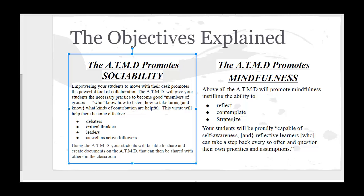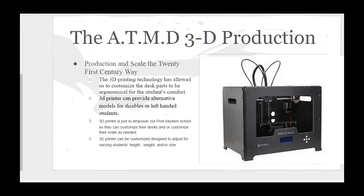Above all, the ATMD will promote mindfulness, instilling the ability to reflect, contemplate, and strategize. Your student will proudly be capable of self-awareness and become a reflective learner who can take a step back every so often and question their own priorities and assumptions.